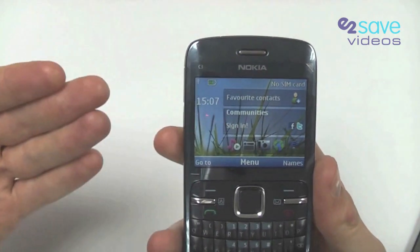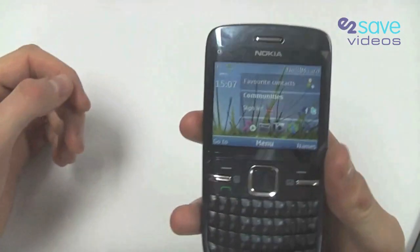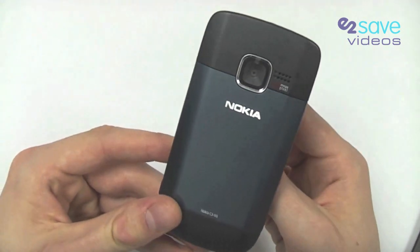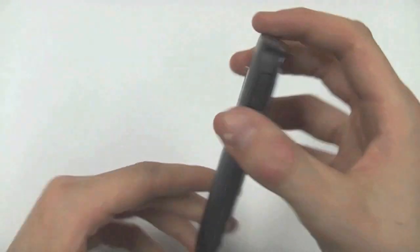So we think the star features to the Nokia C3 are its full QWERTY keyboard, its Wi-Fi connectivity, and its affordable price bracket. So one for the Christmas list this year, for business or social networking users, the Nokia C3.